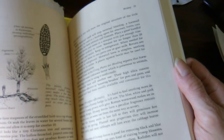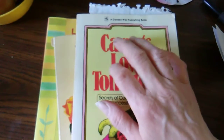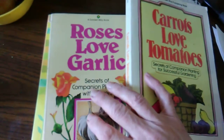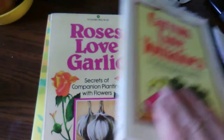So, yeah, it has herbs. But I just wanted to bring them to you. I'm sure you can get them on eBay. These two, this one I know has a different cover, a newer version of it, because I've seen it. This one I'm not so sure about. I'm sure it has a different cover, though. I mean, if it's been published again, I'm sure it's got a different cover. These are old.